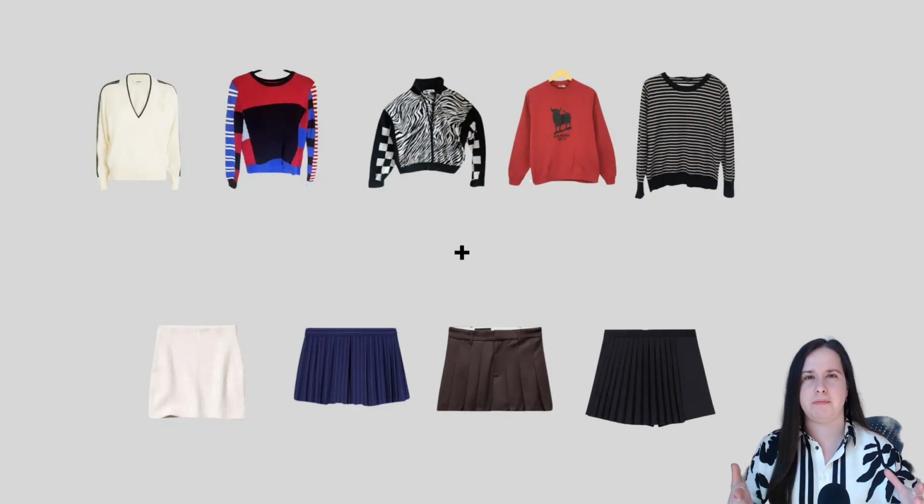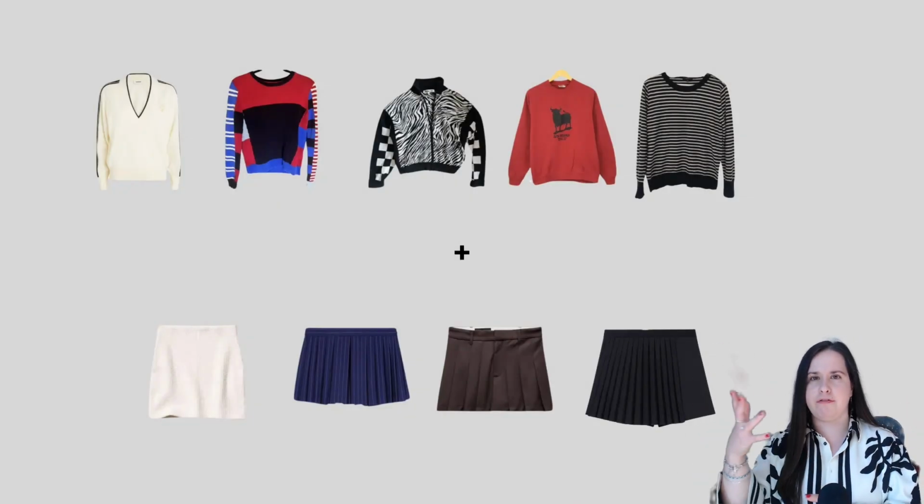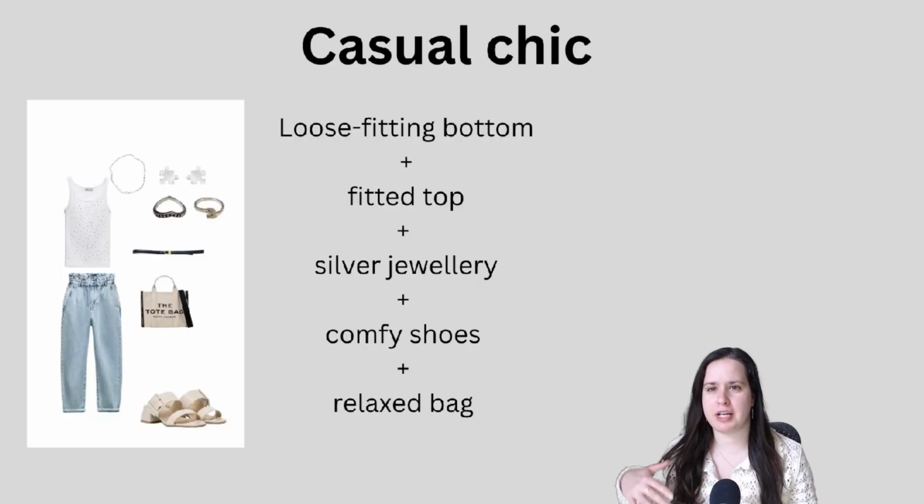So for example, it might be a skirt with an oversized jumper, and then I would have 20 different combinations because I have 4 bottoms and 5 tops. Or a white blouse with a pair of jeans, and so on. And so I wanted to show you a couple of different outfit formulas that I've realized are my go-to outfits based on my most worn items. So this first outfit formula is very simple.